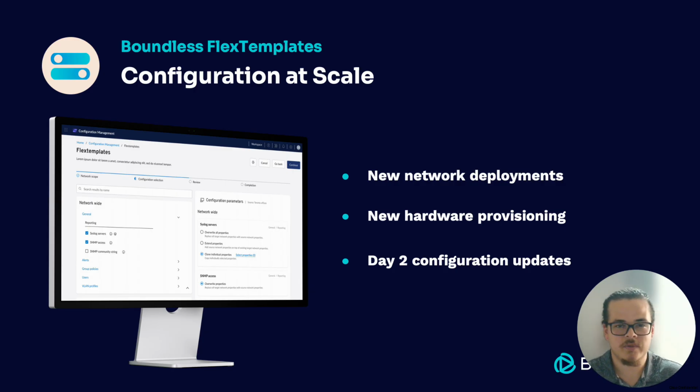Let's dive into the technical capabilities that make Flex templates so powerful. First, our variable system allows you to define location-specific parameters while maintaining template consistency. For example, you can standardize your SSID naming convention while automatically incorporating store numbers or location identifiers. Secondly, the inheritance model means you can create hierarchical templates, global, regional, and local, with each level inheriting and building upon the previous one. Finally, the change management workflow includes built-in validation and rollback capabilities, ensuring that bulk changes are safe and reversible. This means you can confidently deploy changes across hundreds of networks, knowing that you have a safety net in place.